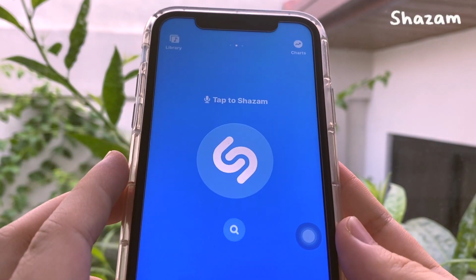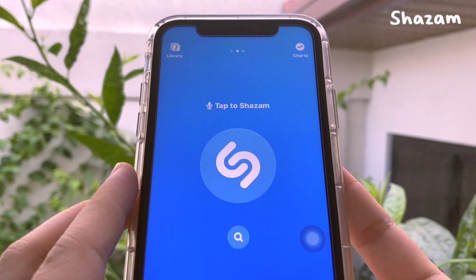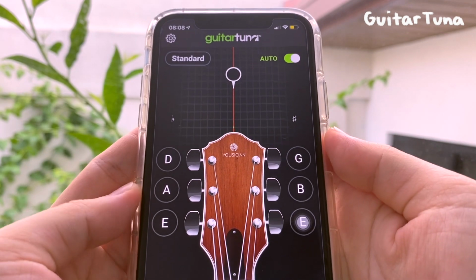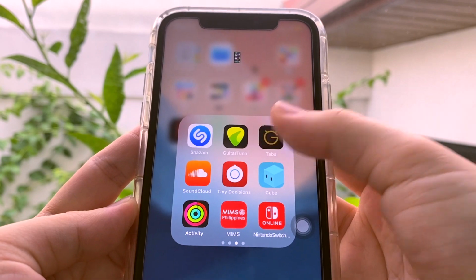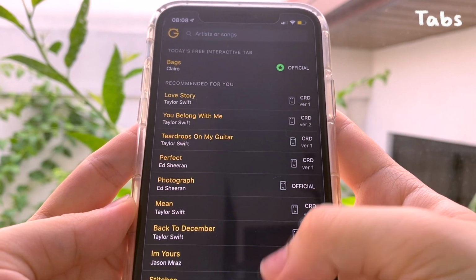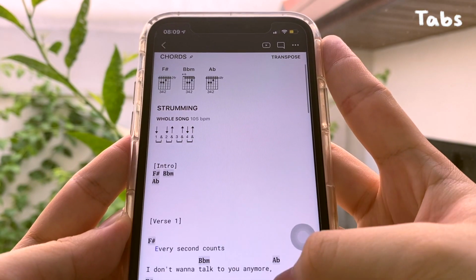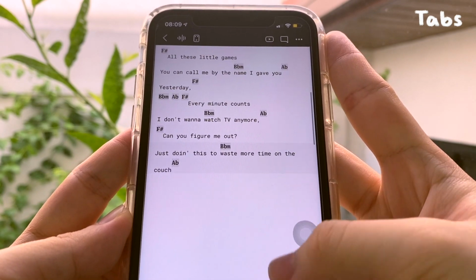I have Shazam, and I use this when I hear a song that I'm not familiar with. I also have Guitar Tuner, which I use to tune my guitar, obviously. And then I have an app called Tabs, but the complete name is actually Ultimate Guitar Chords and Tabs, and this is where I search for the chords of songs that I want to play on guitar.